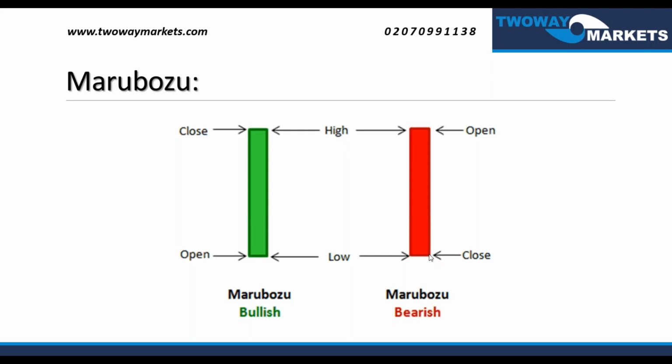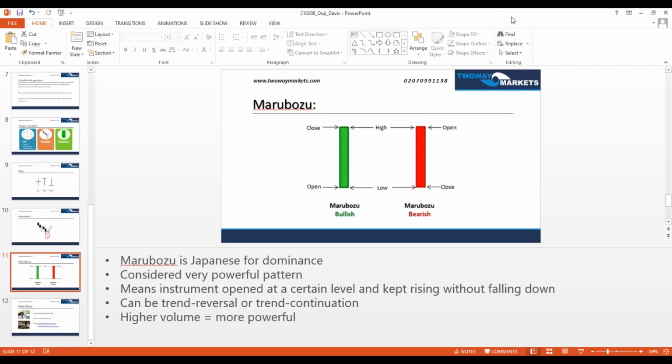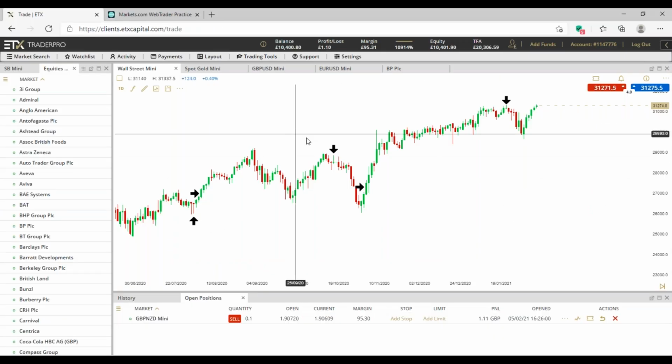To get a perfect Marubozu, where there are no wicks, is very rare, but there's always a bit of leniency here. We're essentially looking for as small wicks as possible, a very large body relative to the wicks of the candle. But yeah, Gerpel, we've got the charts open, so perhaps we could head on over to the charts.